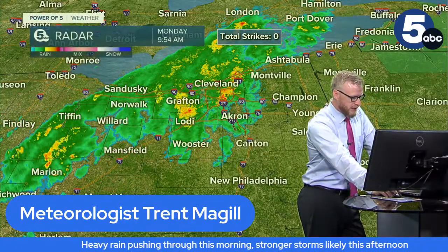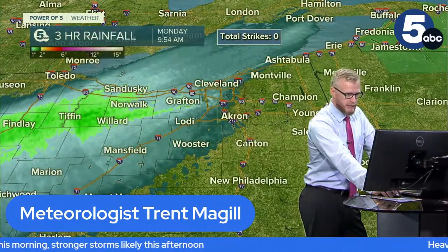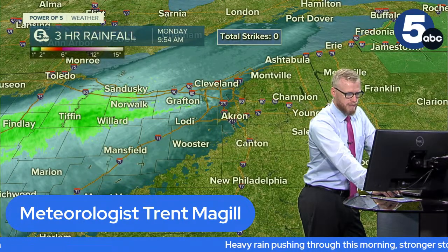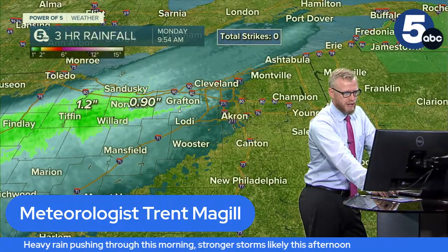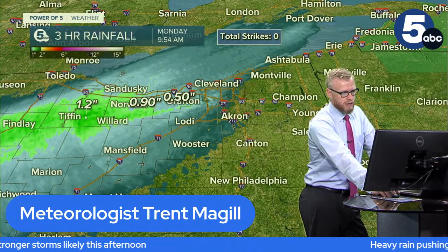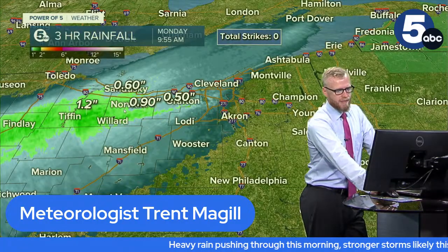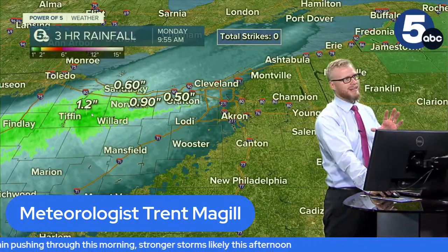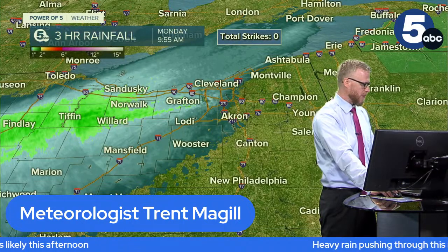I can actually show you, let's see here, 3-hour rainfall. Pause it. If we're talking about this morning's concerns, a concern for right now, it's all going to be about the heavy rain rolling in. So a little over an inch. When you get into these green colors, that's about an inch or more. So, half an inch to an inch of rain. Those darker colors, that's an inch and a quarter near Tiffin. Let's go to Sandusky, about a half an inch. So that's pretty good rainfall this morning. That will not eliminate, but it will limit most of the heating for later on today's severe weather threat.